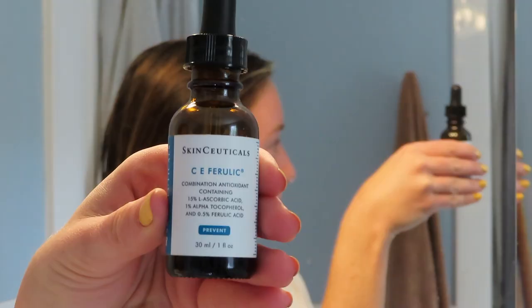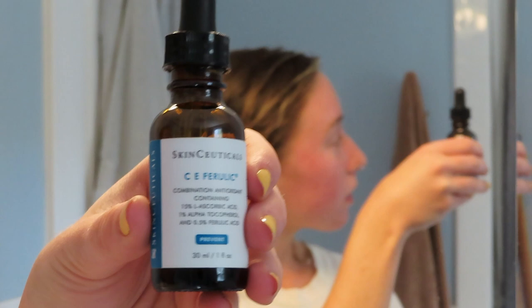I just took a shower. I'm gonna do a little skincare real quick. So I'm just gonna use the SkinCeuticals CE Ferulic. So I just like to put this stuff right onto my face every morning.